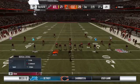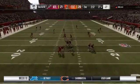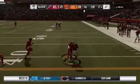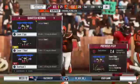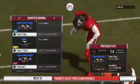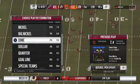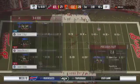From the gun, Mayfield. He can run for it, and he will. And down he goes, but he takes it up to the 40. 13 yards to pick up there. Good for a Cleveland first. So 2 minutes to go in a wild first half. More from Cleveland after this.